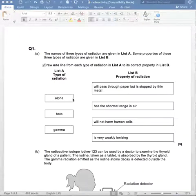Okay, so looking at question 1, in part A we have alpha, beta and gamma, the three kinds of radiation. We have "will pass through paper but stopped by thin metal," "the shortest range in air," and "will not harm human cells and is very weakly ionizing." The one that has the shortest range in air is alpha, we know that. So we would connect alpha to there.